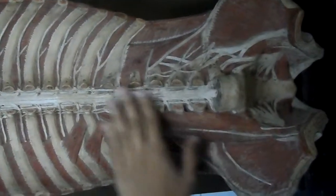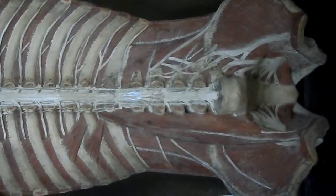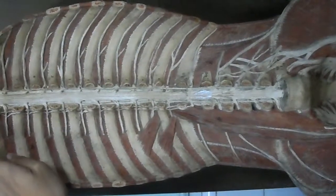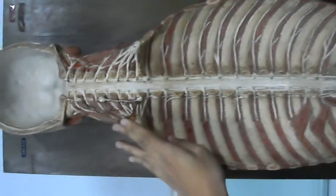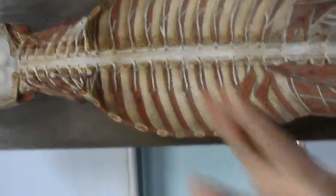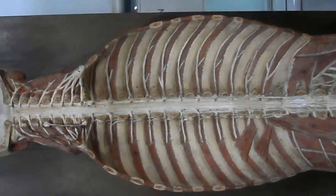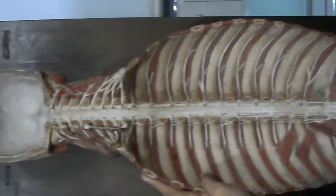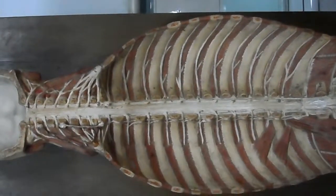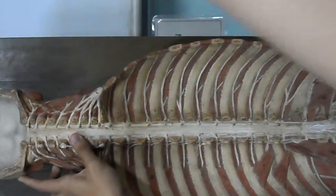Before moving to the lumbar vertebrae, we must remember that the spinal cord is not as long as your spinal column. In adults, the spinal cord usually ends at the level of L1 and L2, and this is known as the conus medullaris. And after it ends, it becomes your cauda equina.